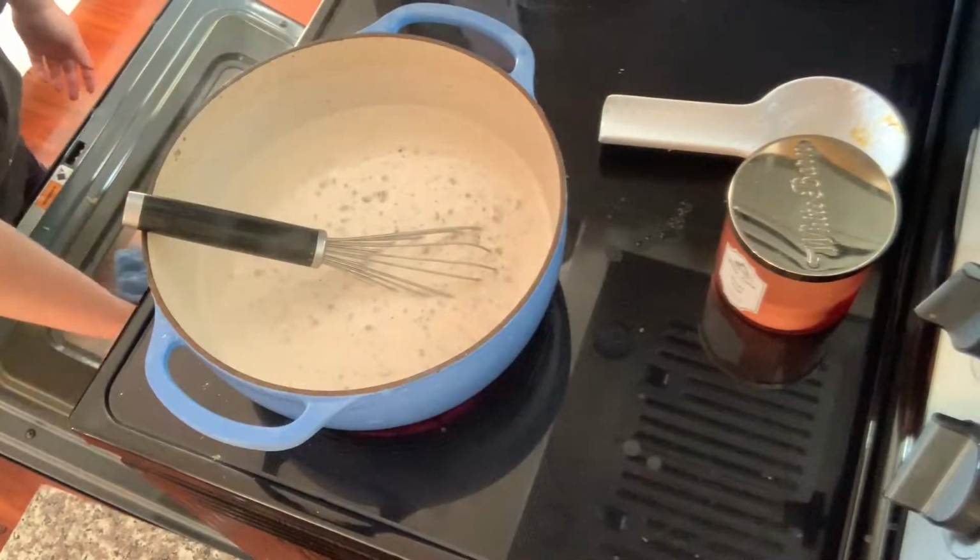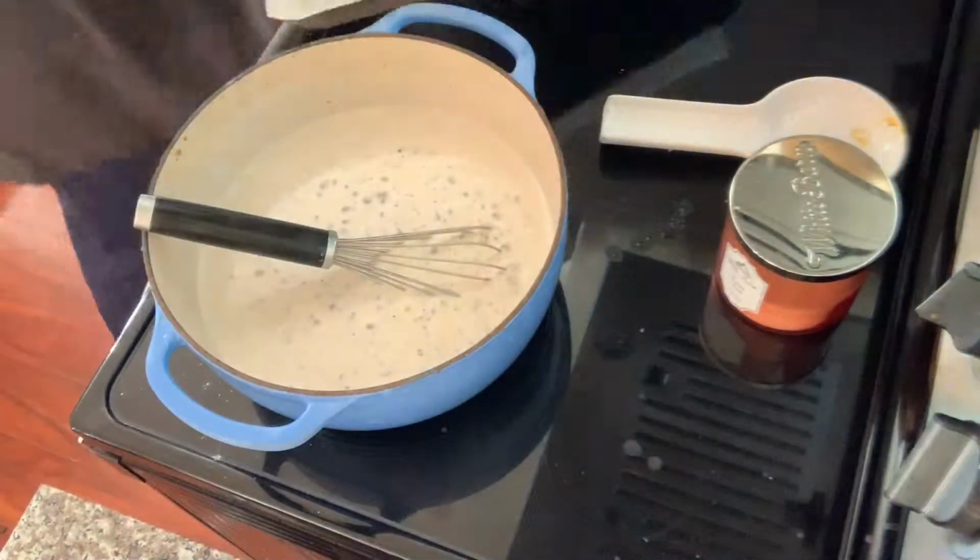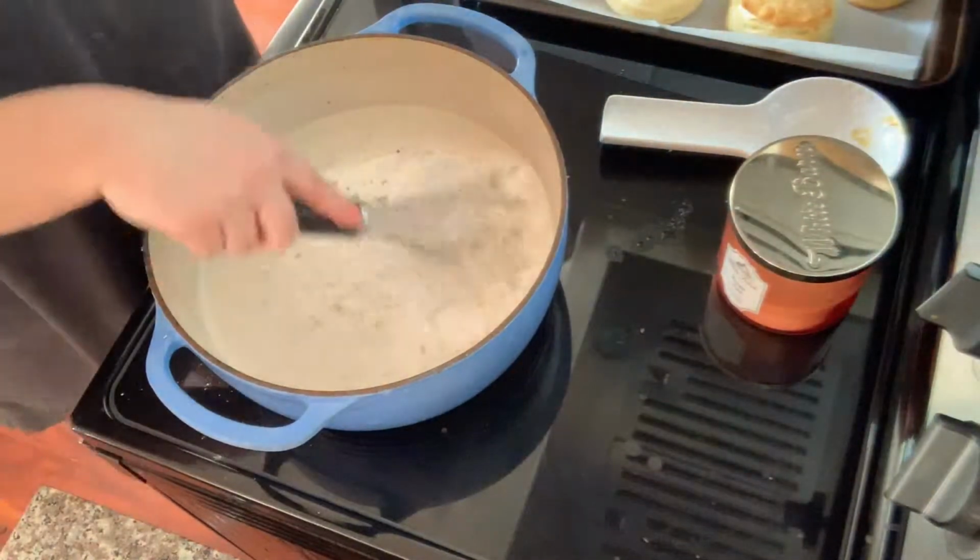So now my biscuits are done, so I'm just going to take them out of the oven and set them aside while my gravy finishes.